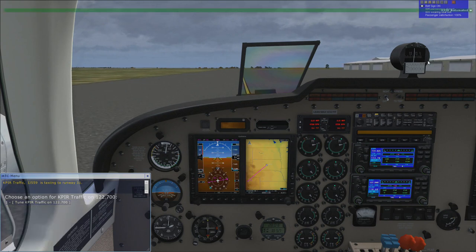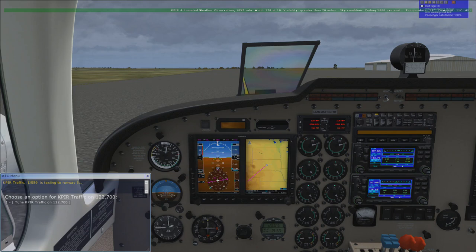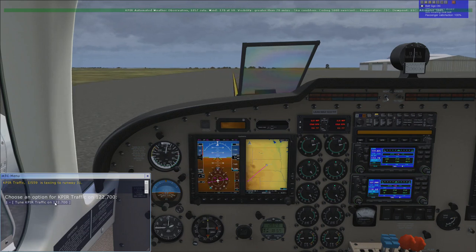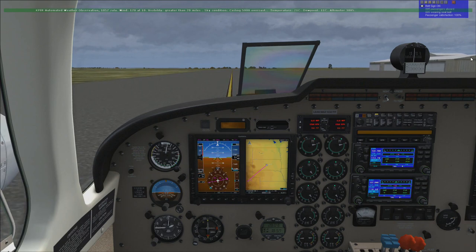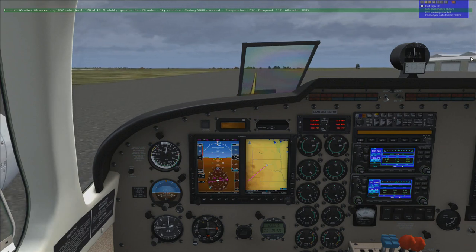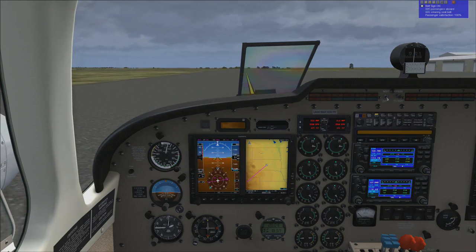Kilo, Papa, India, Romeo. There we go. Automated weather observation. 1857 Zulu. Wind 170 at 10. Visibility 10 miles. Sky condition ceiling 5,000. I think it was coming out of 170. So that is the correct runway. So we should be good.